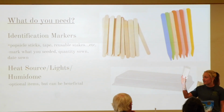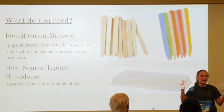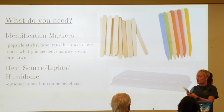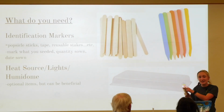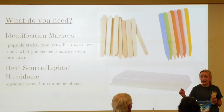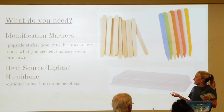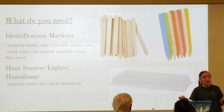So it's anything, truly. You can buy little sticks to write on, tape, you can tape your pots, write directly on the pots, popsicle sticks. But it's really important to mark what you planted, and to put on your identification markers what you planted, the date that you planted it, the date it was sown, and any other information that you think you need. Quantity, if you're doing more than one, so you can kind of see what your germination rate was.